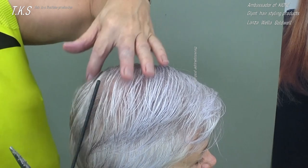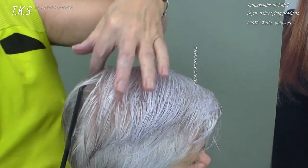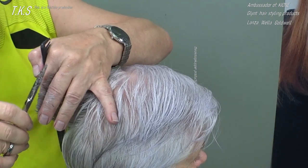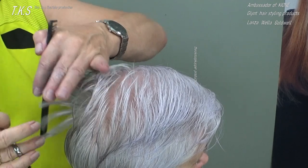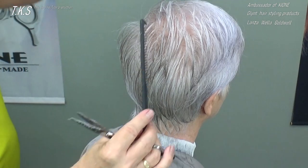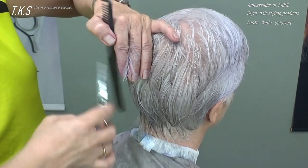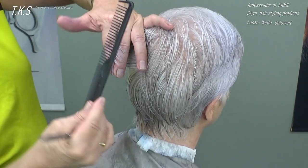It's never too late to get short hair. Connect it to the line I just cut. And watch through the hairs, because there you see the hairs turning in. So here I lift the hairs over to the other side, otherwise you don't get a flow into the hairs.